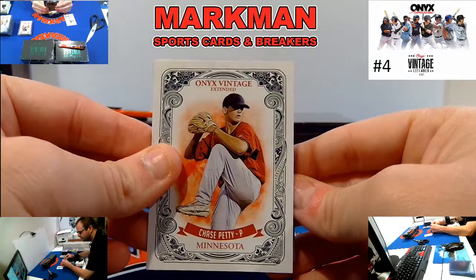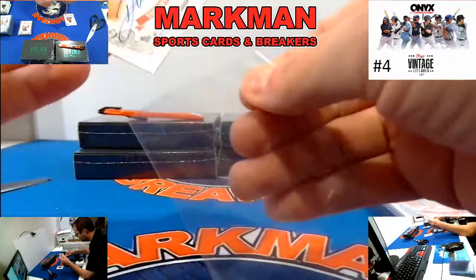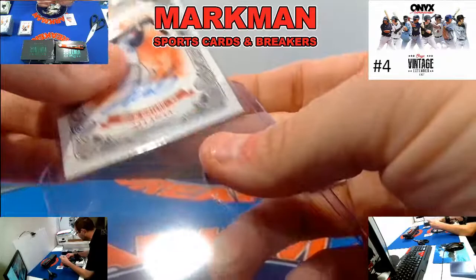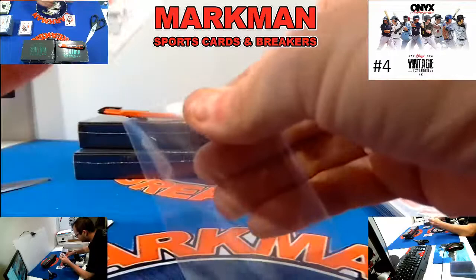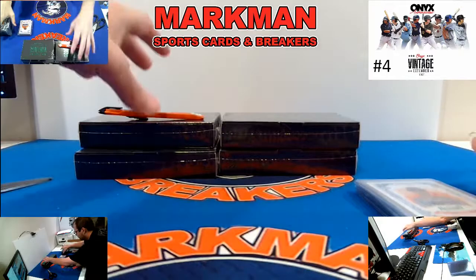Chase Petty, Green Ink. Alexis Hernandez, prospect, and another Drew Waters, Blue Ink, Atlanta Braves. I'm not sure if we hit any San Diego players yet, either. I don't know. That's another team that's got, see, they got Acosta, Abrams, Hassel. Not bad. Just some total studs. Here we go.